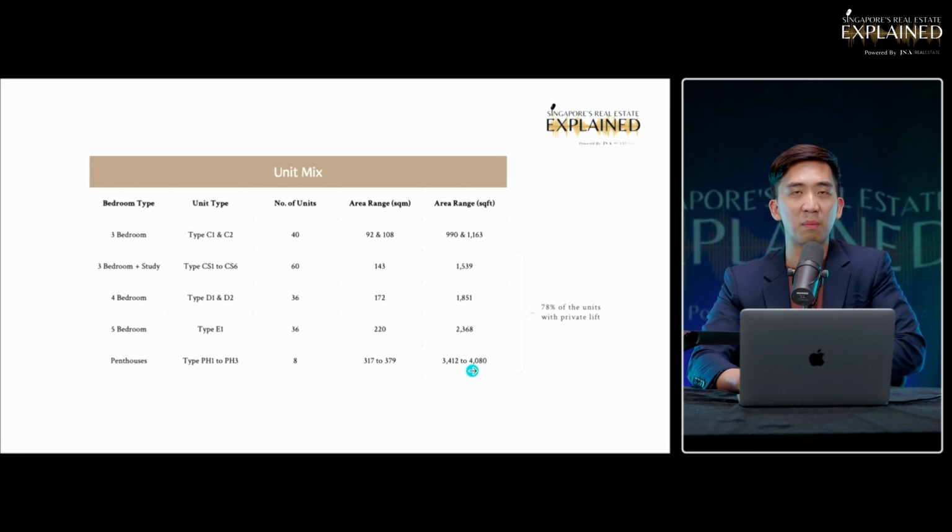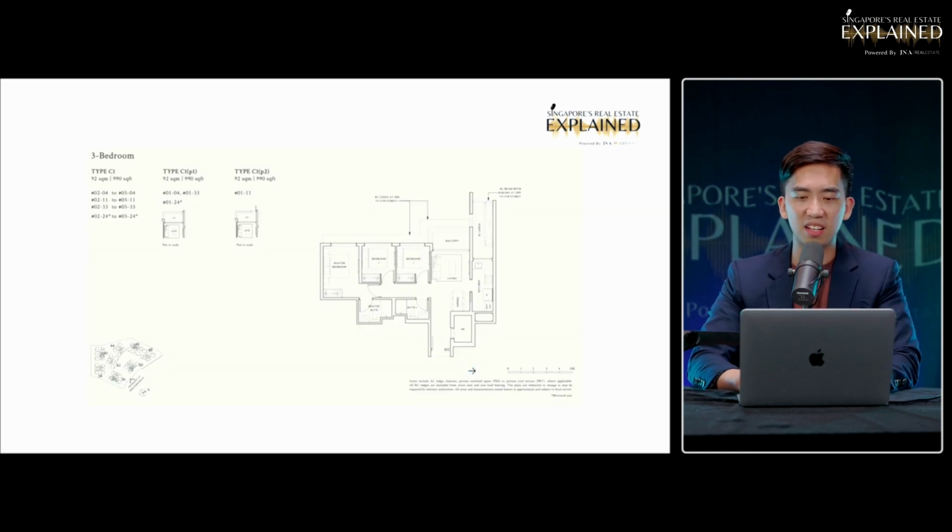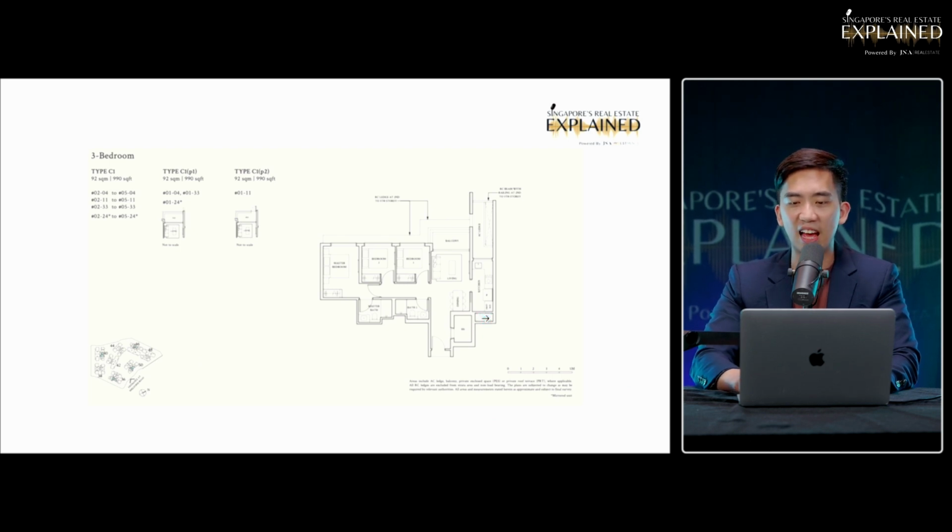So without much further ado, let's jump into the layout analysis. In terms of the 3-bedder, it starts with a compact 3-bedroom. Very interesting, very regular layout. Each can put a queen size or even king size bed for the master bedroom. Very efficient. In fact, they put the kitchen area flush all the way to the right, and it comes with an enclosed door, and it has a window.